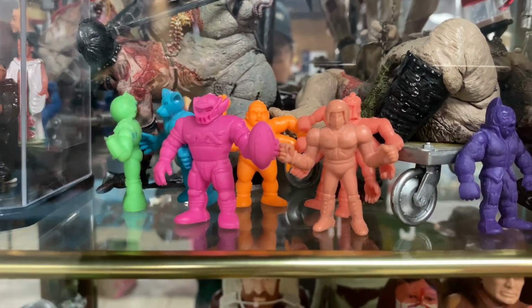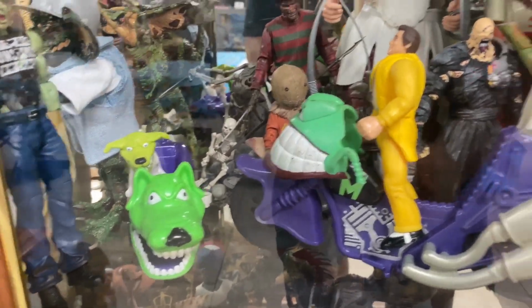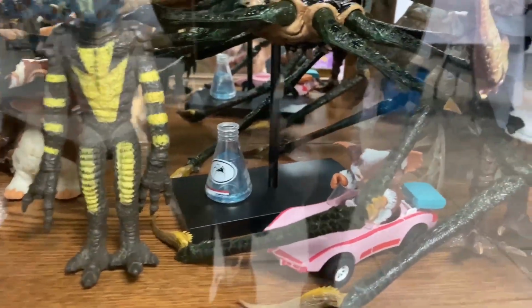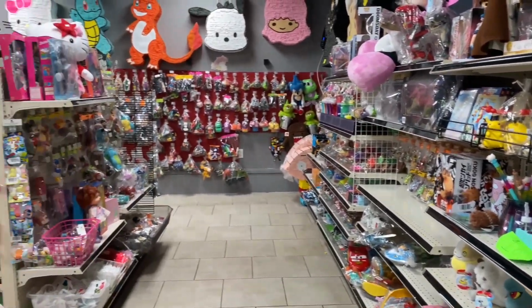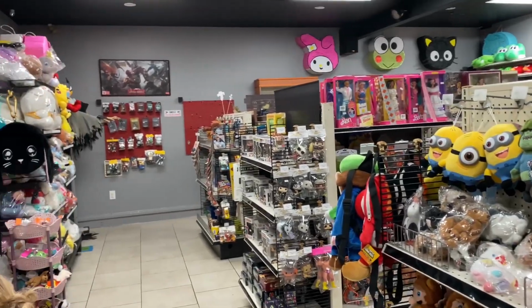Here you go, some Muscle Men. Some Mask figures there from the Jim Carrey movie, but I believe those are based off the animated series. There was an animated series. A couple of Gremlins items as well. There's a cool Gizmo. Here's a shot at the second half of the store. You got more shelves, more aisles of all kinds of different stuff.